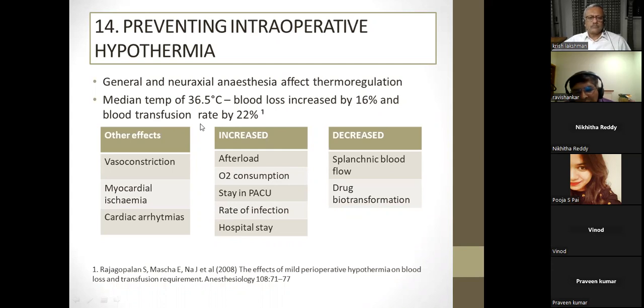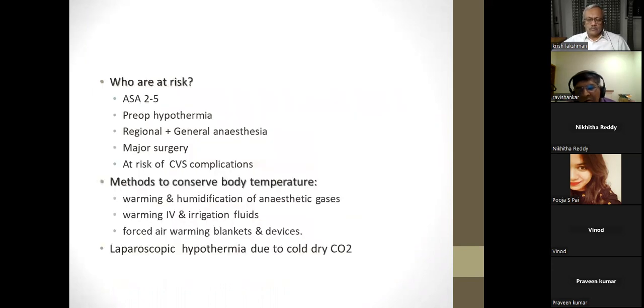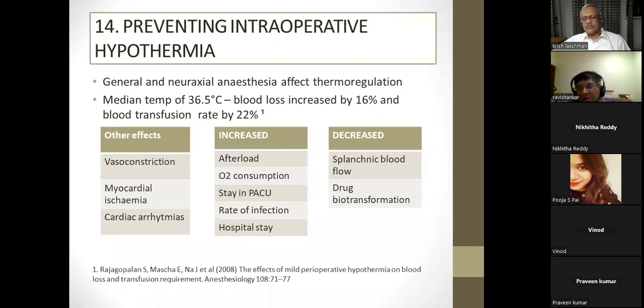Apart from vasoconstriction, it can also cause myocardial ischemia. It can cause cardiac arrhythmias. There is an increased afterload. Oxygen consumption increases. Stay in the post anesthetic care unit increases. Rate of infection and hospital stay increase. It also decreases the splanchnic blood flow and the drug biotransformation. Praveen, one sec. Would it worry you that it reduces the splanchnic blood flow after your colonic surgery?